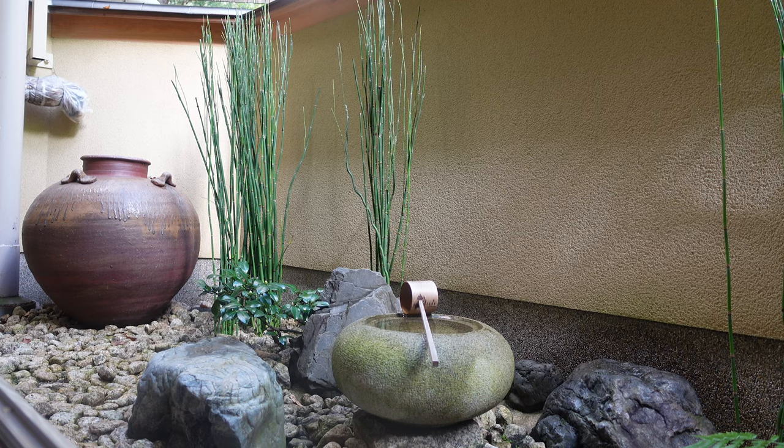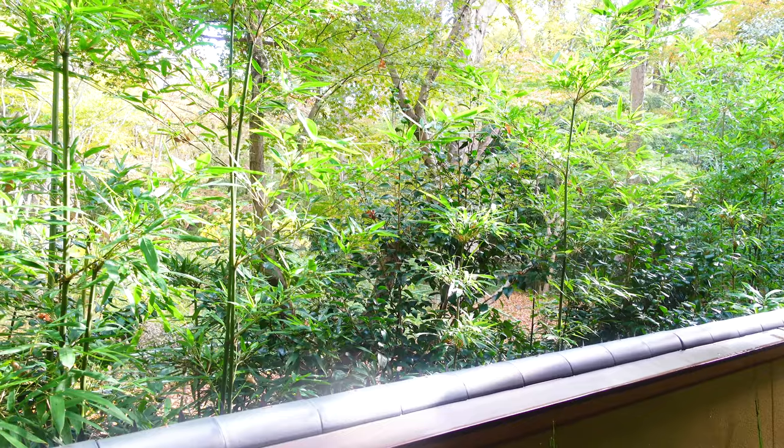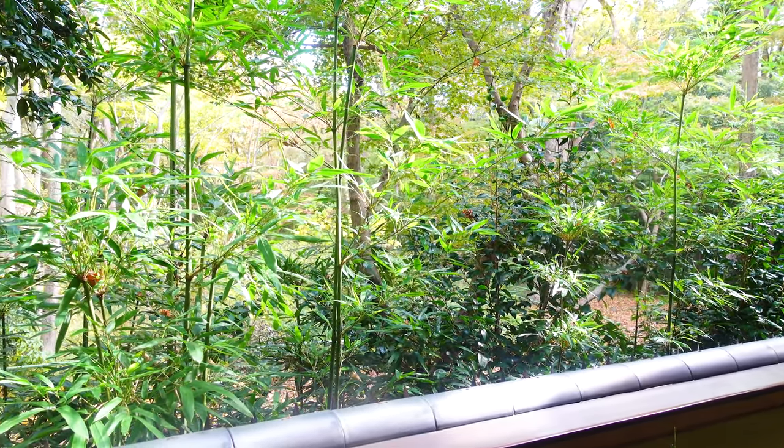So welcome to one of the rooms of Kichisen restaurant. And as you can see behind us, we have a garden to one of the shrines in Kyoto. It's very peaceful. You can hear the birds outside. They warned us there might be some bugs, but it's a really nice day today. So we decided to open the windows and just enjoy the breeze of Kyoto.